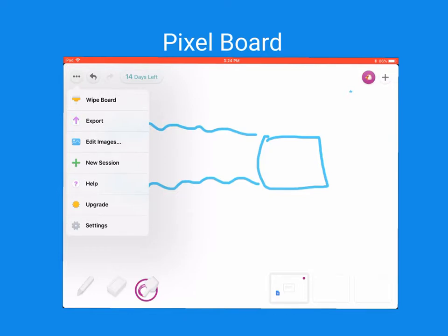I've seen a lot of people do things with Venn diagrams. If you're writing, everybody can write in their own little circle. They can work together on comparing and contrasting things. They can quickly save those into their camera rolls. And just a really quick, fun way to collaborate with each other on a whiteboard space.